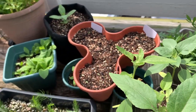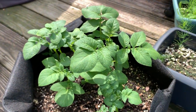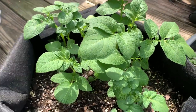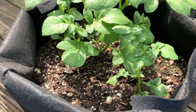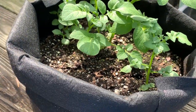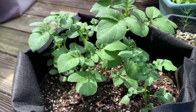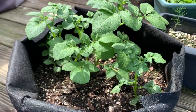Sorry about that. And then finally, I have potatoes. These are started from some store-bought organic Yukon Gold potatoes. I grew these last year, so I'm using some lessons I learned from last year. Last year I put too many potatoes in it, so this year is only 2, and so far doing great. It's maybe about 5 weeks since I planted these, and I will definitely do another video on digging them up.